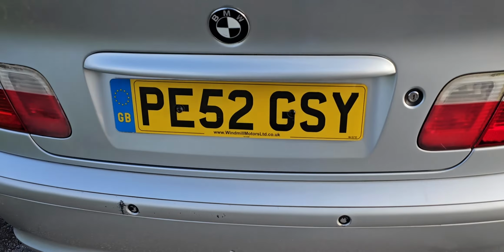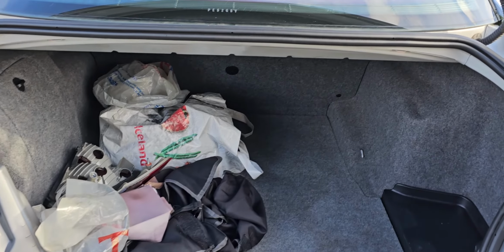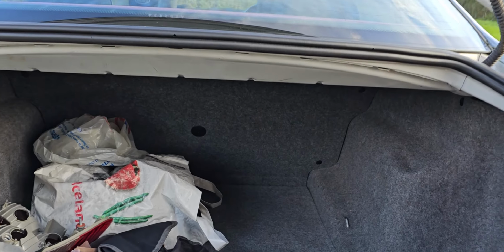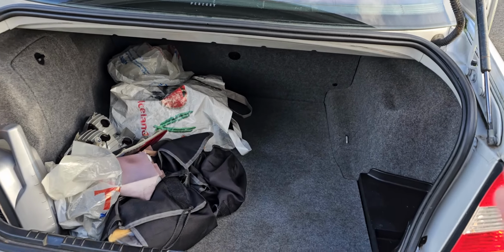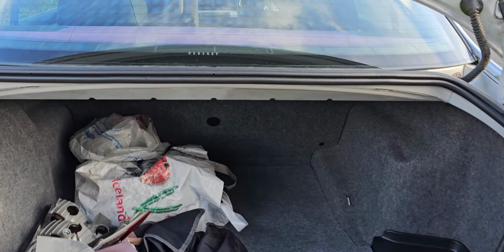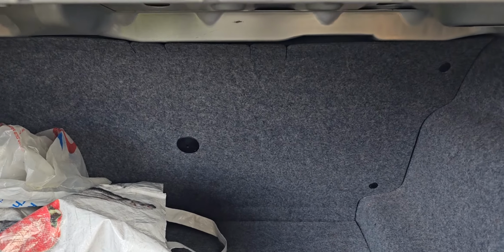Now let's look in the boot. You'll have to excuse my mess here, but as to be expected in a saloon boot, it is somewhat spacious and it is quite deep, but the only problem is you lack the height that you would on something like an estate or even a little hatchback. And the limitations don't really stop there, because you think, well, I can just drop the seats back, but these seats are fixed in place and will not fall.